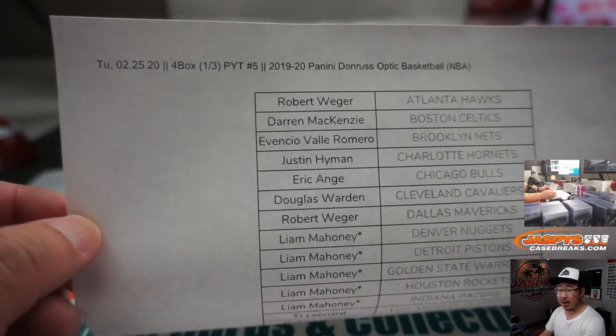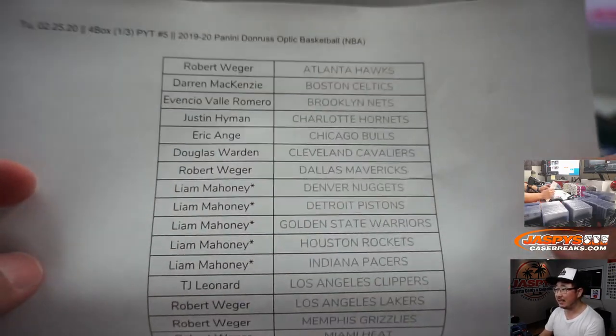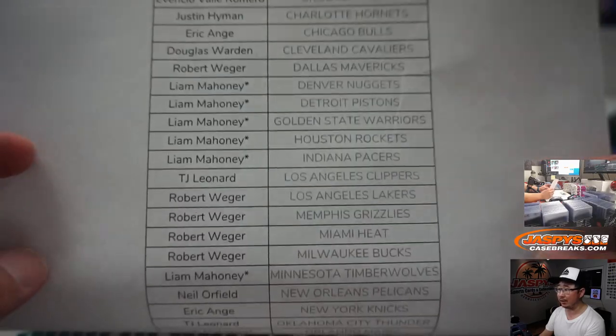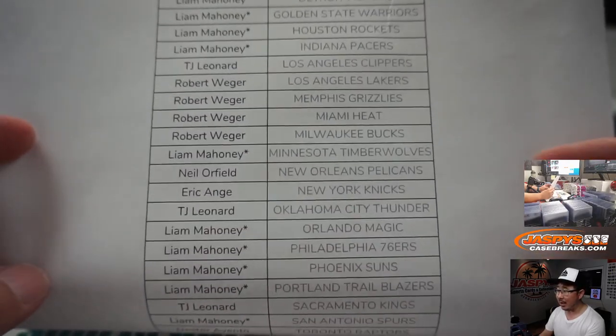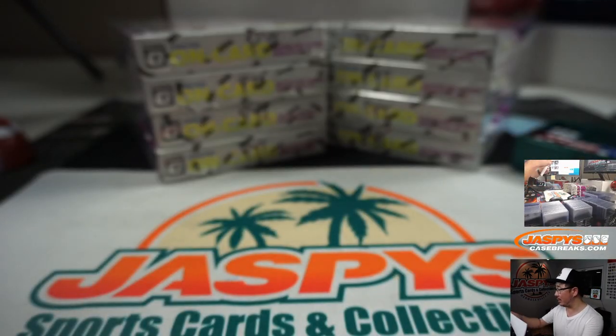Right there, so it's a 4-box, third of a case, 4-box, right? Yeah, 4-box, third of a case break, pick your team number 5. Second third of the case we popped open. Liam Mahoney going big and grabbing the last 12 teams, I think, in this, so thank you very much. Appreciate it.